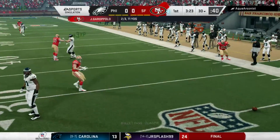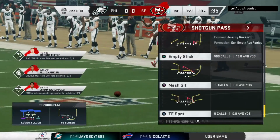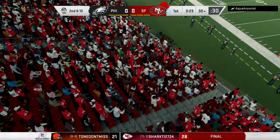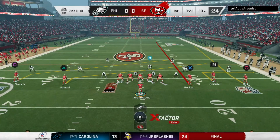Now, meanwhile, a pass that should have been intercepted, but it winds up falling incomplete. And that's one he's got to be happy to have back. There wasn't a hole open in the zone. You'd have to think on early downs like that first down there, need to be a little bit more careful. Yeah, fortunately for him, got a couple more downs to play with. Ball on the 30 as they come up 2nd and 10.